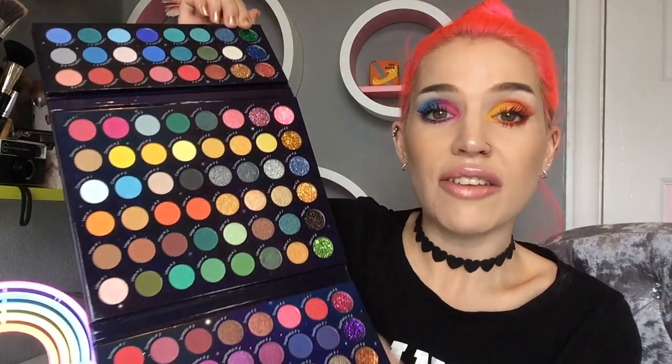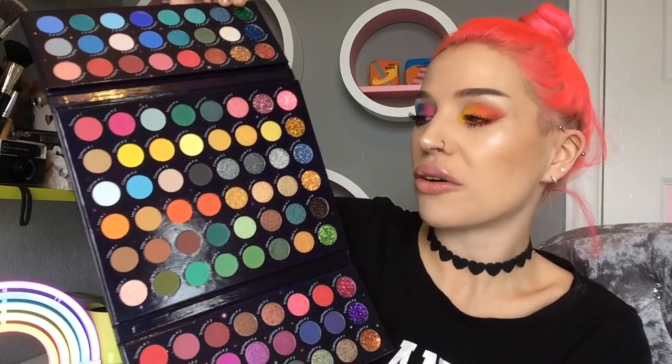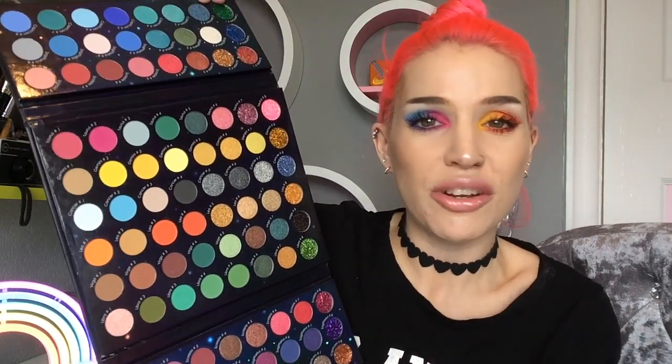But anyway, back to the palette. I must say I'm quite surprised, because I was really impressed with the quality of the shadows. I didn't get to try any of the shimmers or glitters today because I just wanted to go for this matte kind of rainbow look, so I can't really comment on them. However, I thought the mattes were really good: pigmented, easy to work with, and I really liked the quality of the shadows I used.